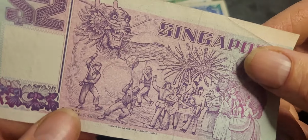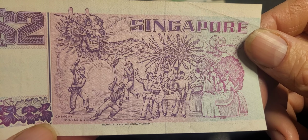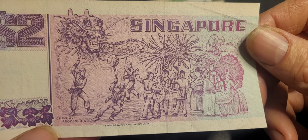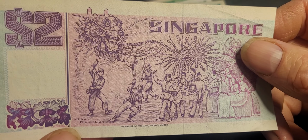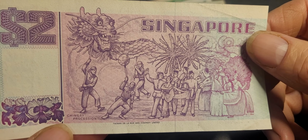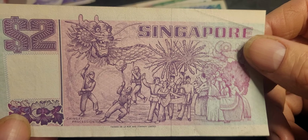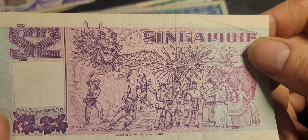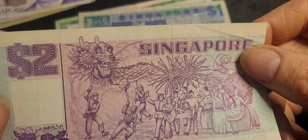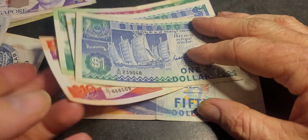And on the back, we have the Chinese Dragon Boat Festival, Tingay Procession. So we've got the dragon boat going through. And I think that represents, well, the dragon does represent Chinese imperialism or the royal family. But anyway, then we have the boat series.